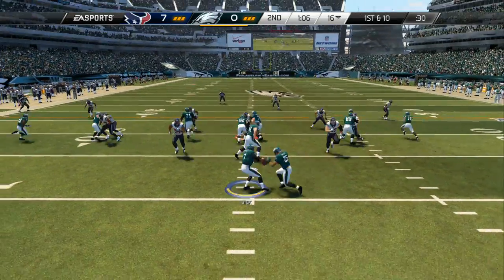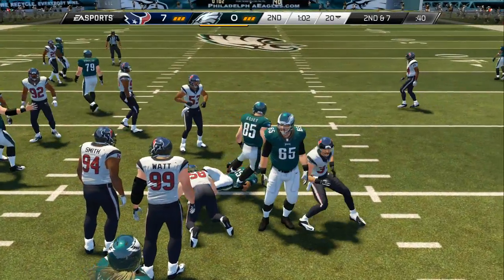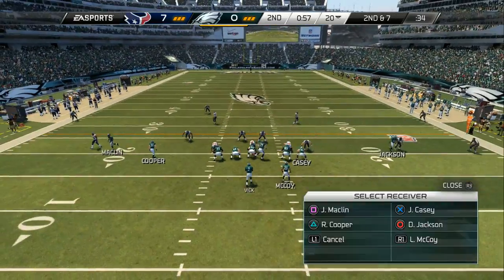It's first down as they head to the line. McCoy picks up about 4. Good job that time by the offense. Power run gets him a few yards. Second down.